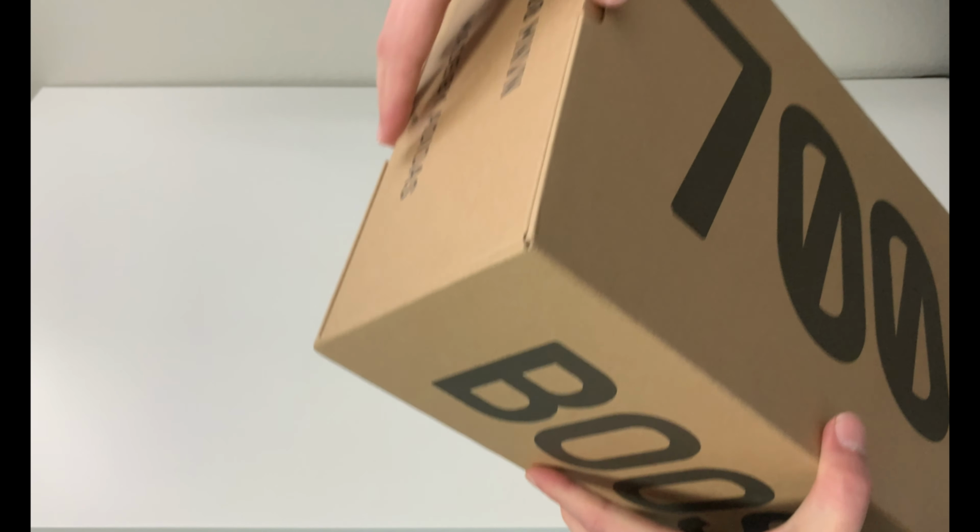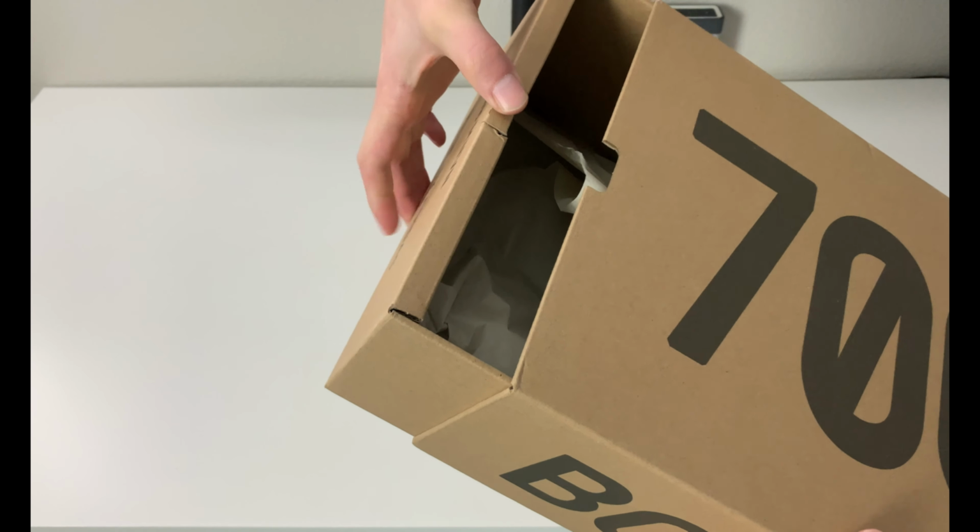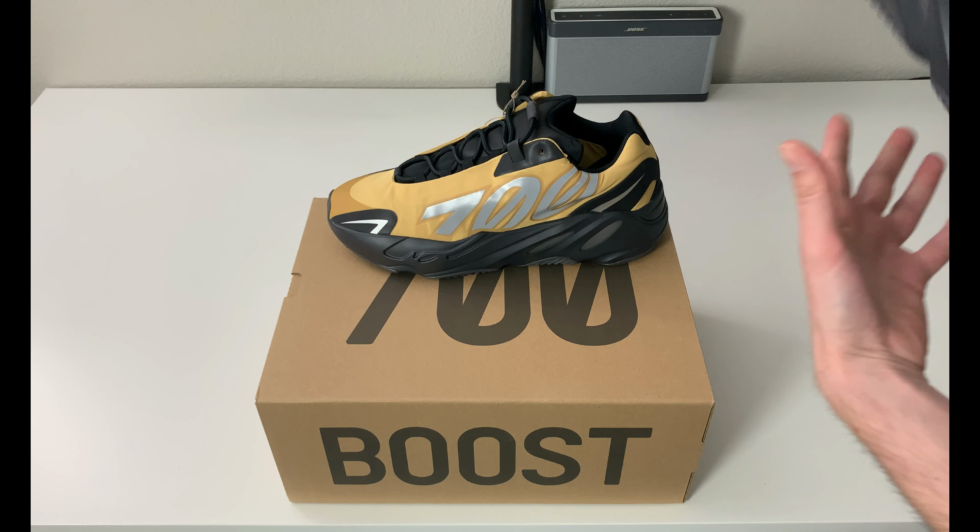And if you have never owned a pair of Yeezys, they do come with the slide box usually. And this particular pair of Yeezy 700 came out on, I believe it was September 20th, 2021 for $220 US. And this is what we are looking at today.